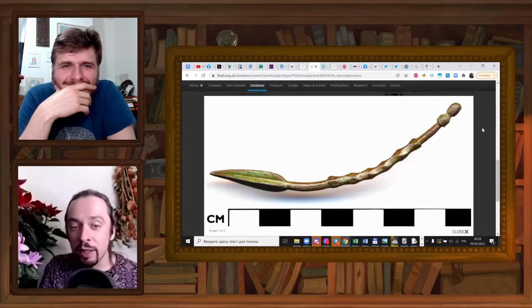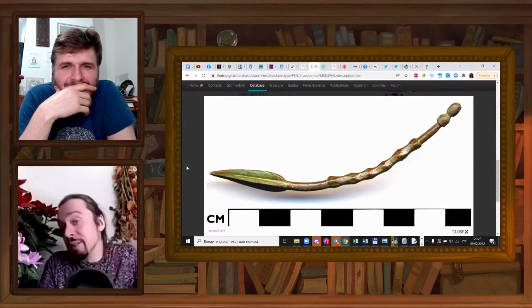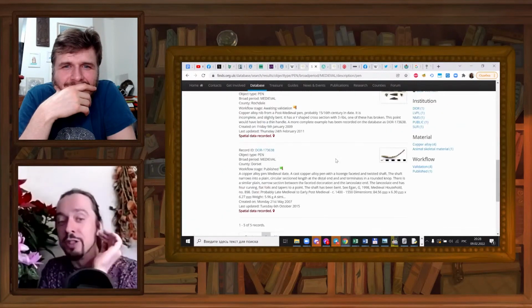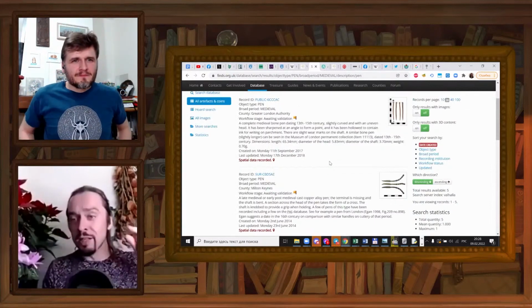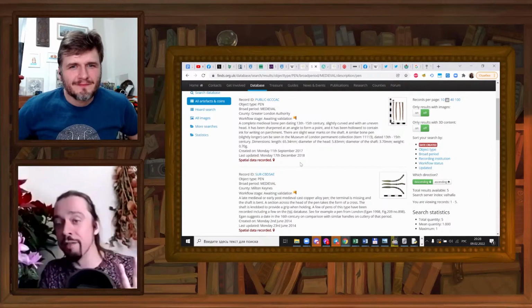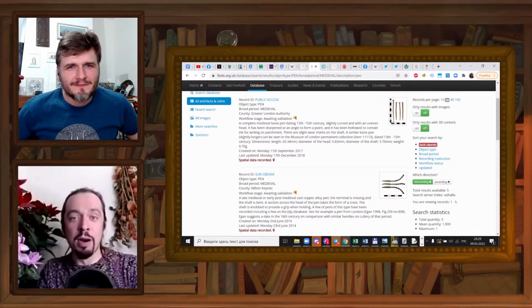And here's another one. I can't imagine how you'd use that as a pen, but if they say it's a pen, it's probably, and this is it. So for all of England, for the last 30 years of manic metal detecting, only 5 examples, and all of them much later.